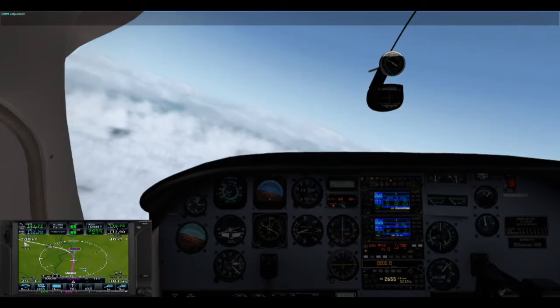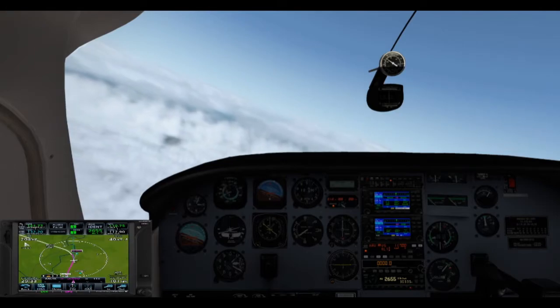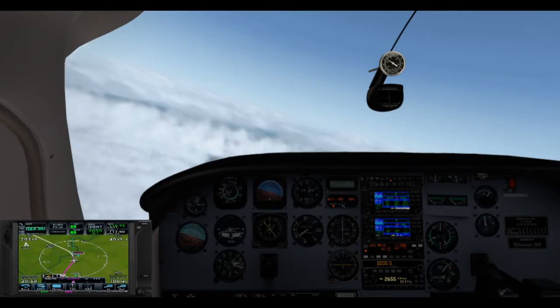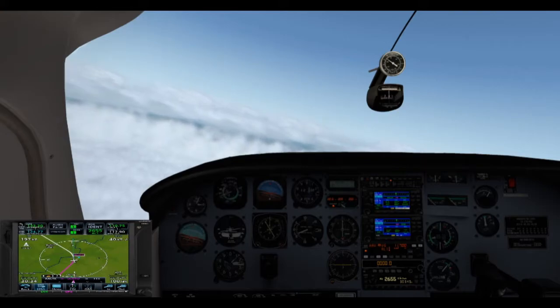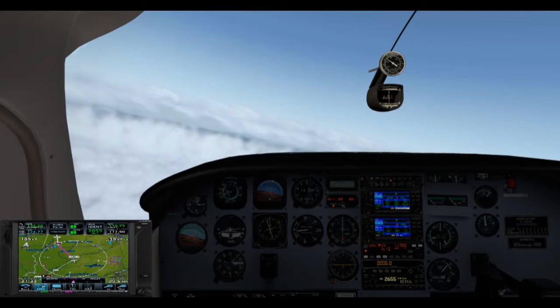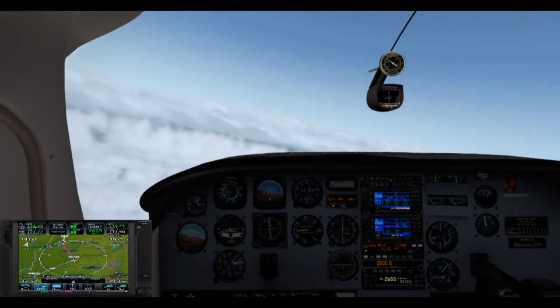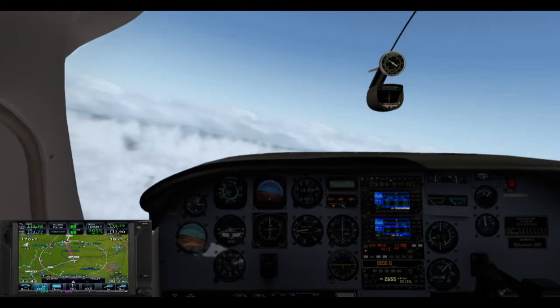Alright, we're making the turn at Skoto. And this is where we would get our handoff to 132.2. And we would check in: Indianapolis Center, November 21 Delta Alpha, 12,200, descending 12,000. Then they would acknowledge a radar contact and give us any instruction, which would probably just be maintain 12,000 or resume on course.